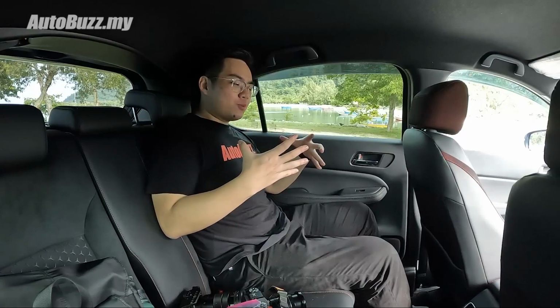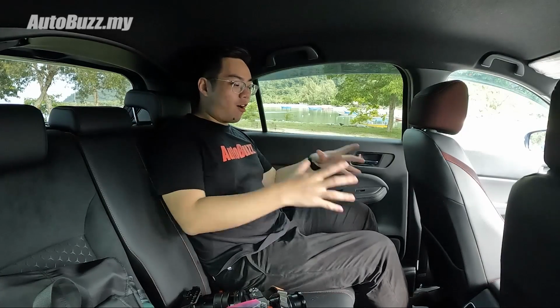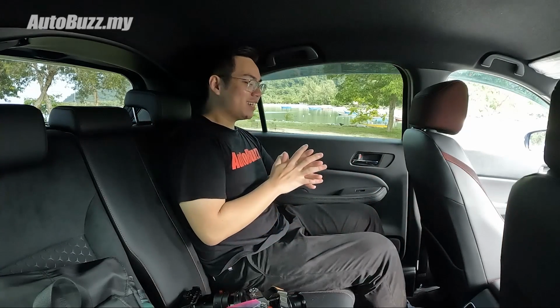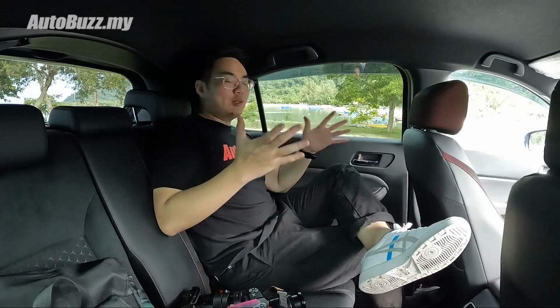Sitting at the back of the City Hatchback, the first thing you realize is just how much knee room you have over here. I mean, look at this, it's almost ridiculous. I can even put my feet up like this with no issues at all.